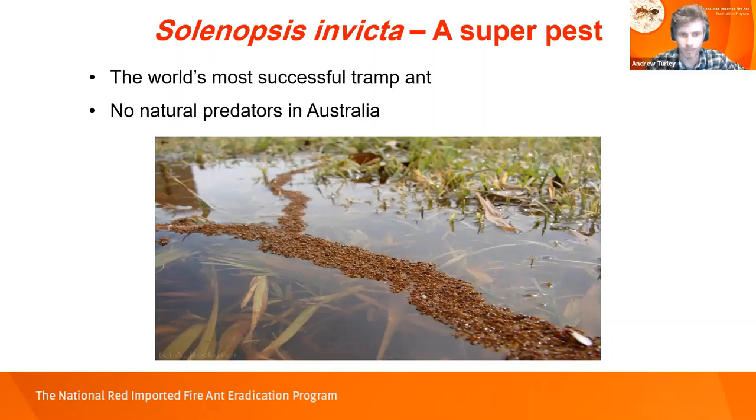So these ants, they're an absolutely amazing species. They can fly up to 5 kilometres through their alates. When it gets really wet, they form rafts, as you can see in this photo, and the entire colony can float and move to a new location, as well as they can move in different carriers like soil and hay and sort of anything that is good habitat for the fire ants.